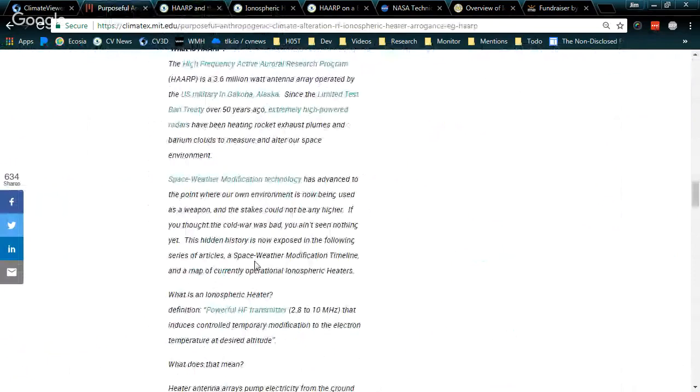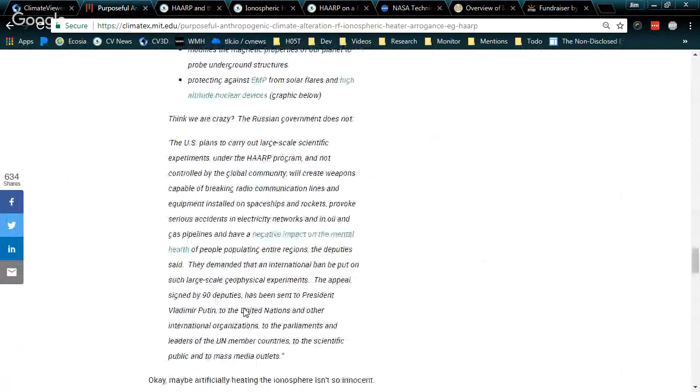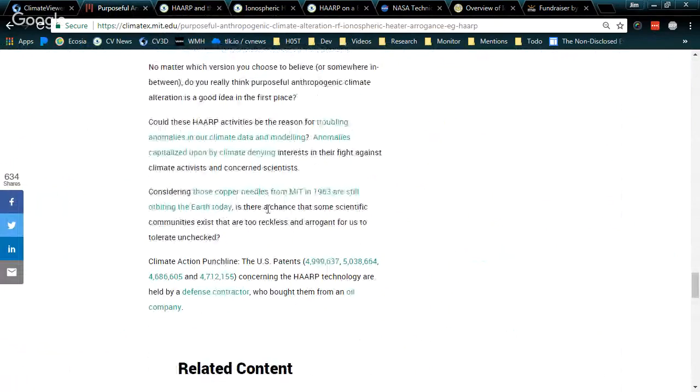And at the end of that, there's my research right there, all that's my stuff, word for word. At the end of it, he says, is there a chance that some scientific communities exist that are too reckless and arrogant for us to tolerate unchecked? And he's talking about ionospheric heaters. And he's likening it to the Project West Ford Needles thing that happened back in the 60s when they launched 480 million dipole antennas into space to create an artificial ionosphere.